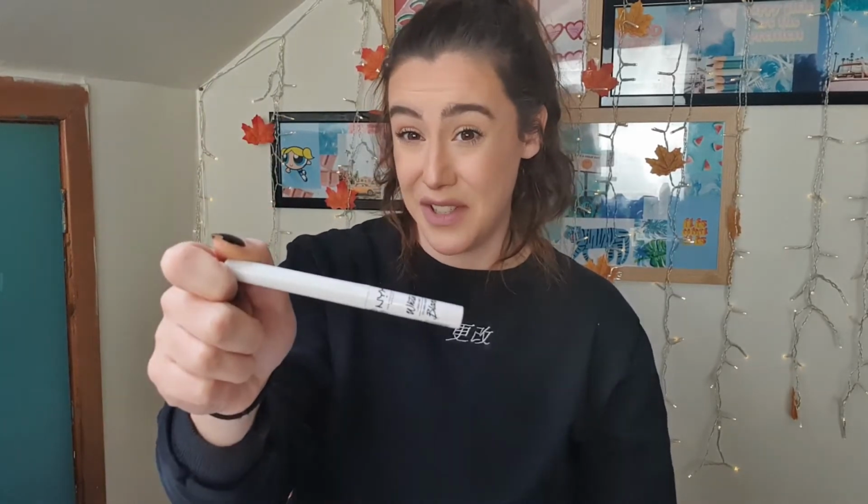Right, I have the NYX matte liquid liner, keeping that one. I also have that in the white, but it is done. It's kind of dried out and there's none left, so bin. Honestly, I don't really wear eyeliner that much, unless I'm doing a specific makeup look. On the day-to-day when I just have this sort of makeup on, I don't really ever wear liner. So they get used, but not that much.